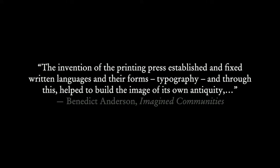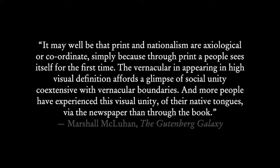This is where we begin to observe a sense of the imagined community, people who think, speak, and read the same language, as Benedict Anderson coined. It may well be that print and nationalism are coordinate, simply because through print, a people sees itself for the first time. The vernacular appearing in high visual definition affords a glimpse of social unity, coextensive with vernacular boundaries. And more people have experienced this visual unity of their native tongue via the newspaper than through the book.